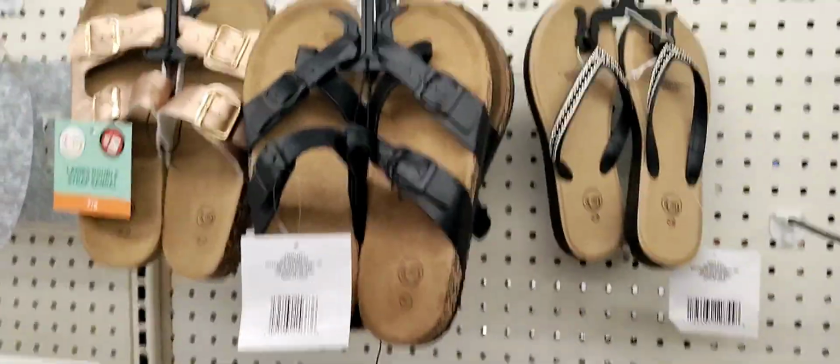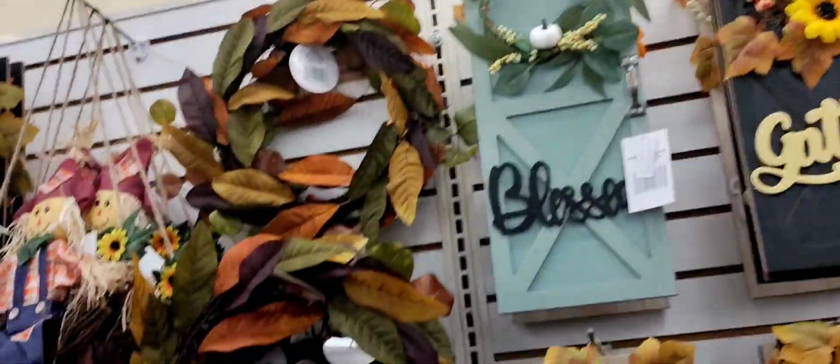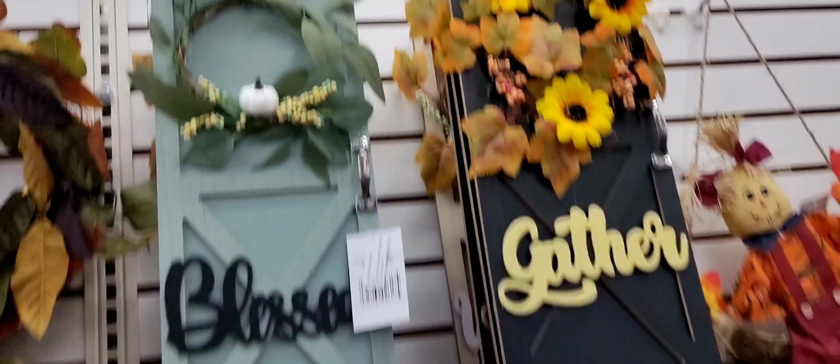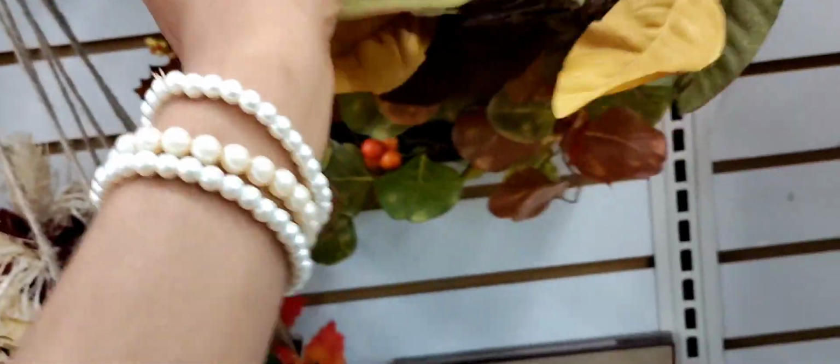Yeah, this is like the $5 spot that I just was like, what do they have here? So you still got shoes over there. So here's some more autumn. Oh, you guys, this looks just like Hobby Lobby to me. Look at the doors. But look at the doors though. Are the doors not legit like Hobby Lobby? Oh my gosh. And look at this. Look at this.